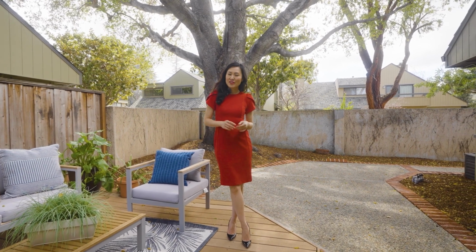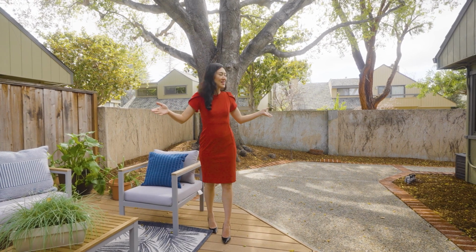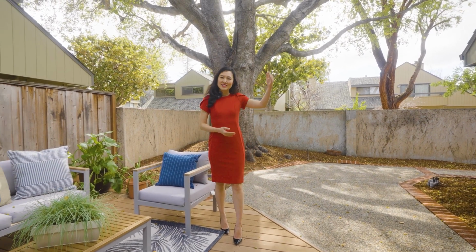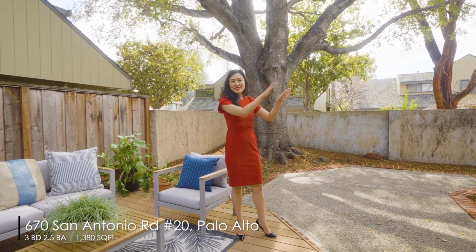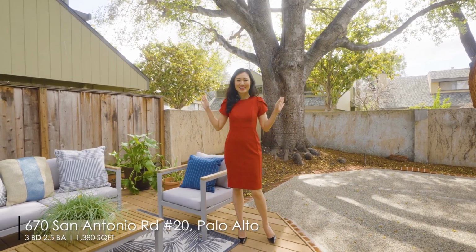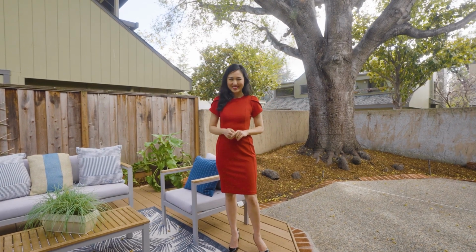Here, we are very conveniently located in the middle of the whole complex, even though it's in the San Antonio Road, but it's very far from that street, so it's quiet and comfortable. Also, you can easily access to both Palo Alto downtown and Mountain View downtown.